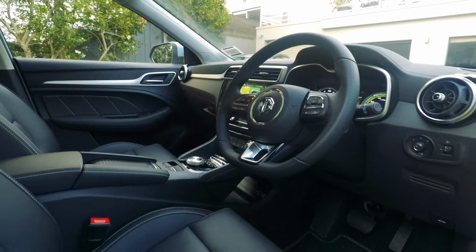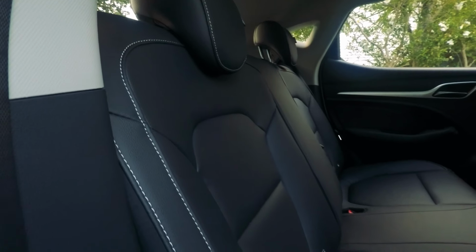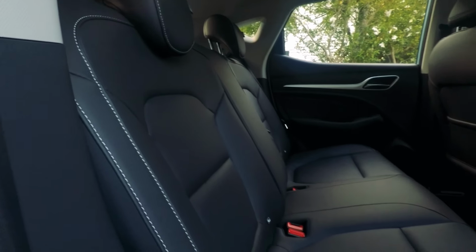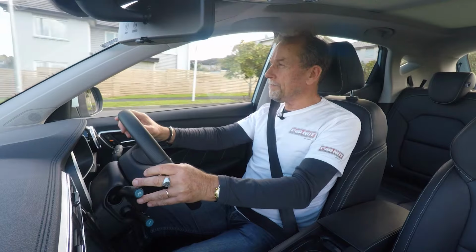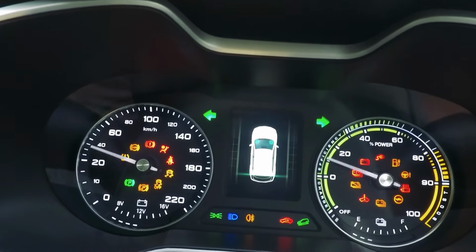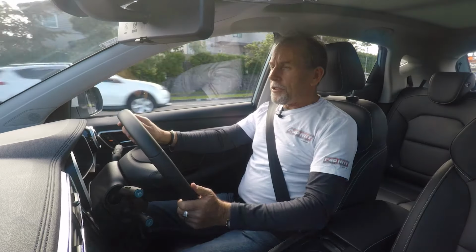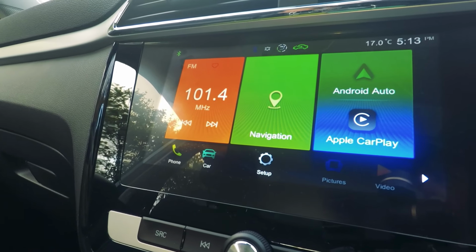Accommodations are good. It's got electric seats, they're heated, it's quite comfortable. The seats aren't particularly supportive, but for the class and price point that this car is at, it's pretty good. It's got a nice touchscreen here, which is Android Auto and Apple CarPlay enabled.